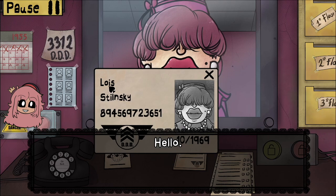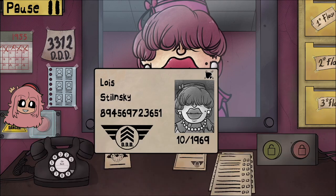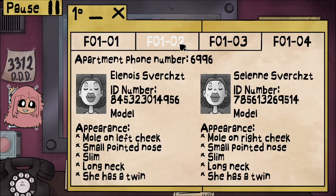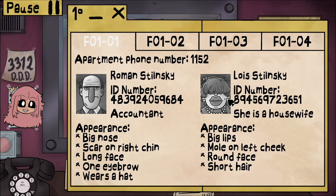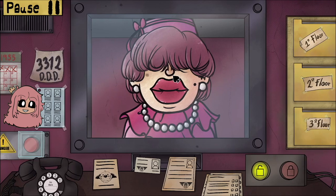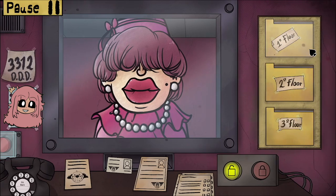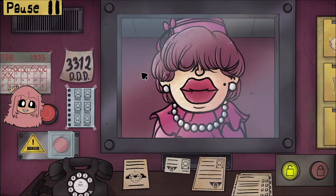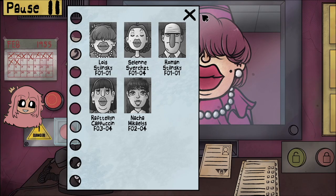Hello. Luis Stinsky. Oh, you're the other person that I've been waiting for. Apartment number 501. I'm a resident of the building. I went out to visit my mother. Yes. She is a housewife. Big lips, mole on the left cheek. Round face, short hair. Appearances look fine, and she is on today's list.